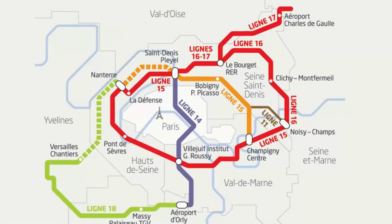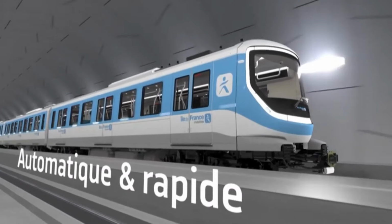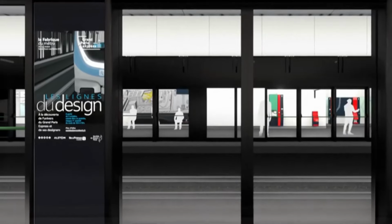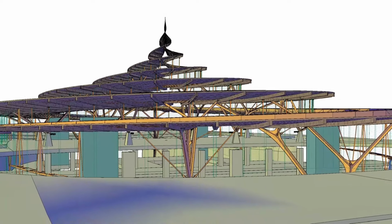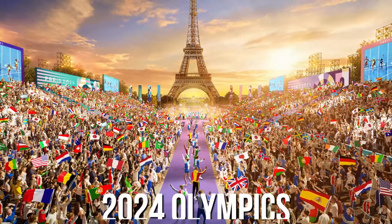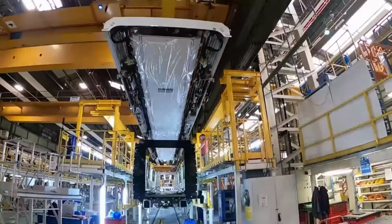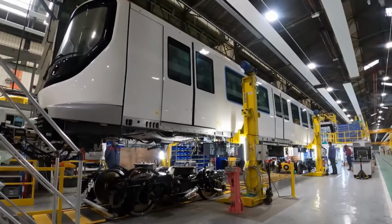Grand Paris Line 16 is a 46.67-kilometer-long line with 10 stations between Saint-Denis-Pleyel and Noisy-Champs. A section of Line 16 between Saint-Denis-Pleyel and Clichy-Montfermeil is expected to be operational by the end of 2026, while the remaining section till Noisy-Champs will be commissioned by 2028. With the news that Paris will be hosting the 2024 Olympics, it has put significant pressure on the authorities to deliver it way ahead of time, or at least some portion of it.